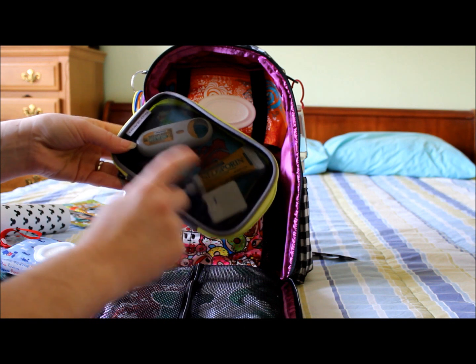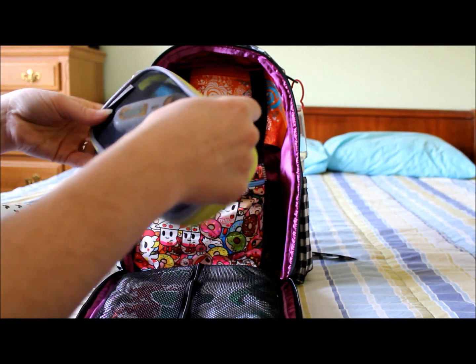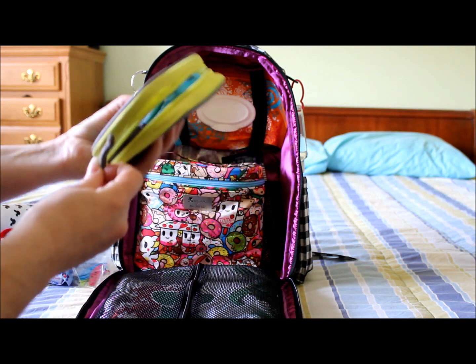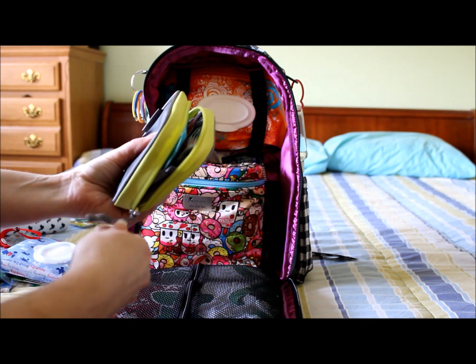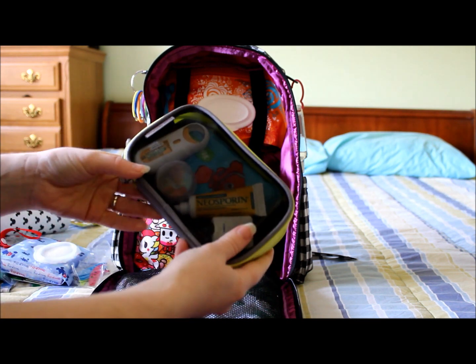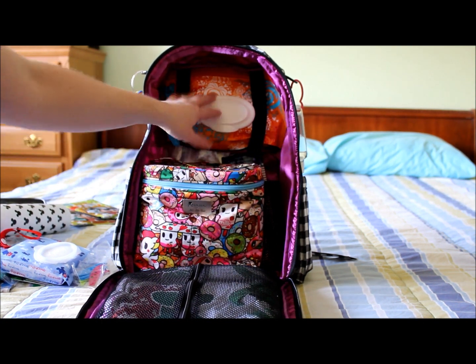So I had Neosporin and floss and Advil and spray Neosporin and Kleenex, and then back in the back, you can open these up, and these are gusseted. And then I just had a bunch of Band-Aids in the back, and I don't think I used that at all. Maybe the Tylenol, but I don't think we had any scrapes or anything.